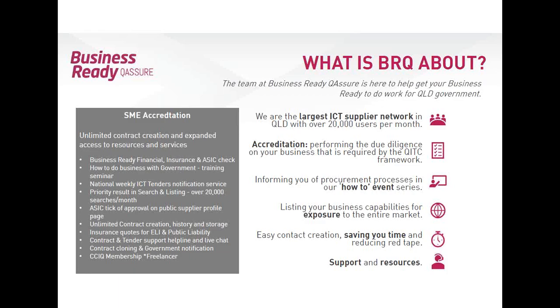Your public profile is a key resource to be found by ICT customers, and having your business capabilities up to date and displayed will help potential customers find you when they're searching. Easy content creation, saving you time and reducing red tape. With built-in auto-populated general and comprehensive contracts, you can easily start these, saving you time and duplication.